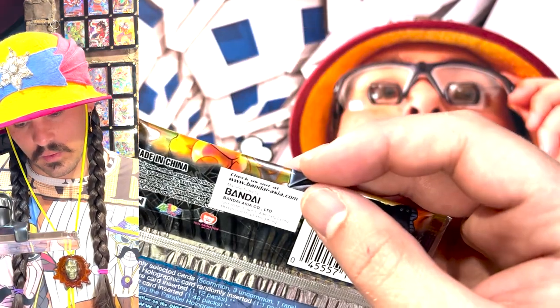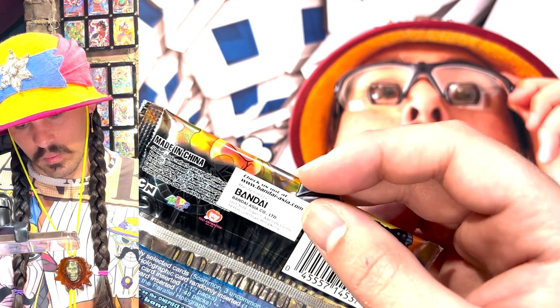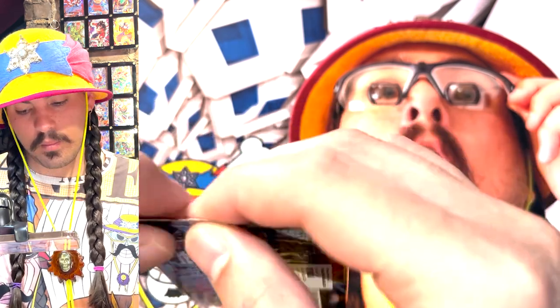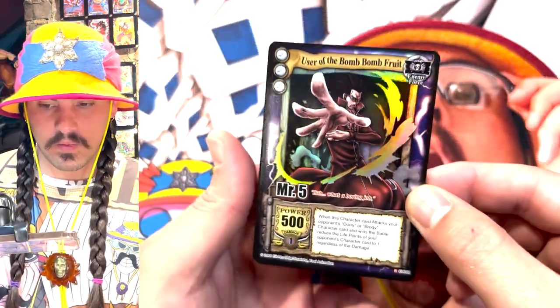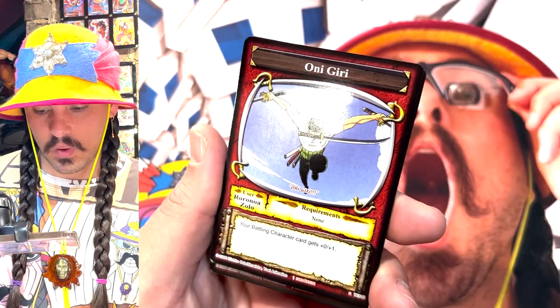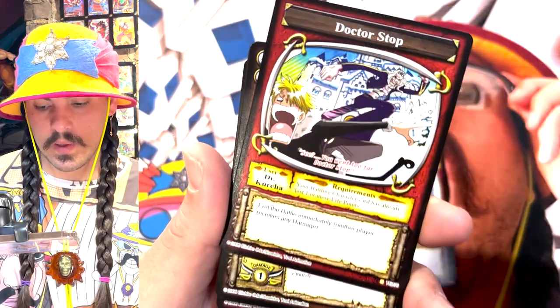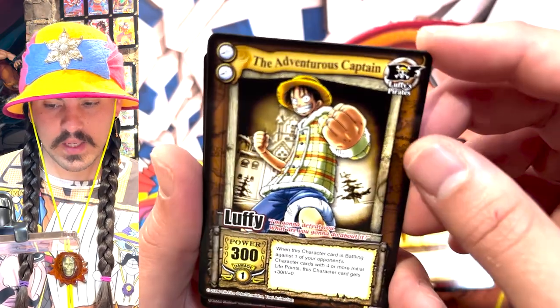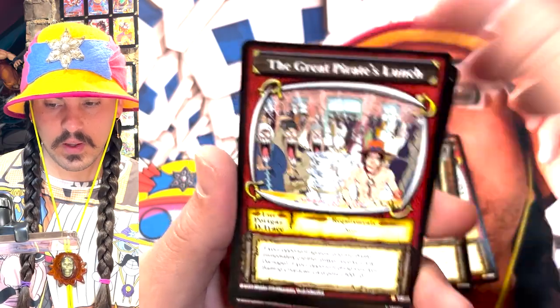So I'm really curious about the silver foil, silver rare and gold rare, replacing the parallel holograph. It must just be a parallel holographic with a stamp. Mr. Five here. Onigiri, Zoro. The Adventurous Captain. This would be good looking in parallel foil. I wonder what they would make parallel foil on that if they did that.